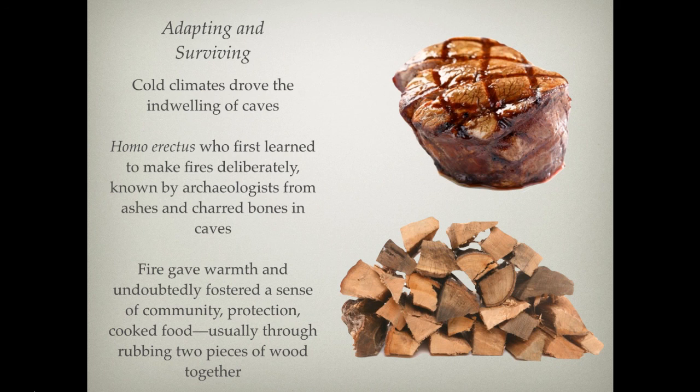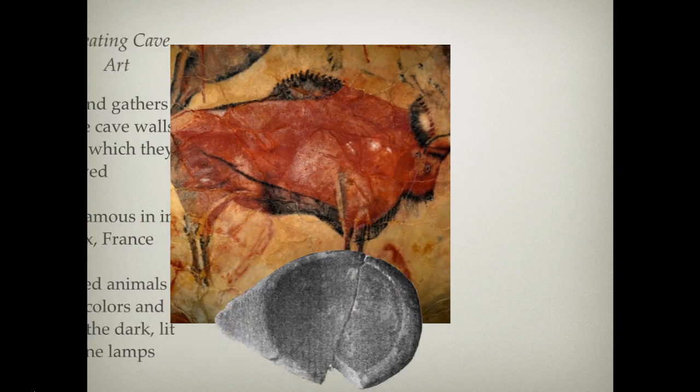But the concept of fire in general had some important ideals. Fire gave warmth and undoubtedly fostered a sense of community. Obviously, we still do this. We sit around a campfire when we go camping and we talk, right? And so it fostered a sense of community, an element of protection. Most animals are afraid of fire, so you'd put the fire at the mouth of the cave. Cooked food. Who wants to eat raw meat when you can have a juicy steak? So this is an important development, an important shift, and of course, these fires were usually controlled and made by rubbing two pieces of wood together, and that seemed to be the method by which they controlled that.